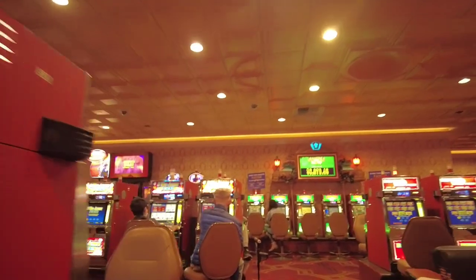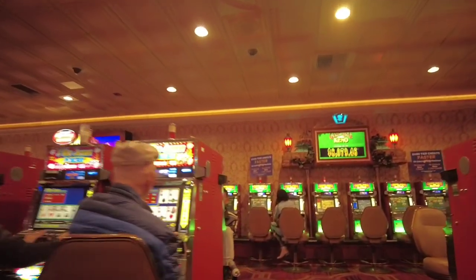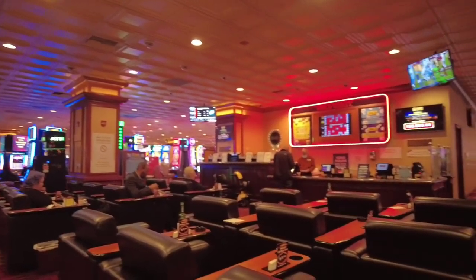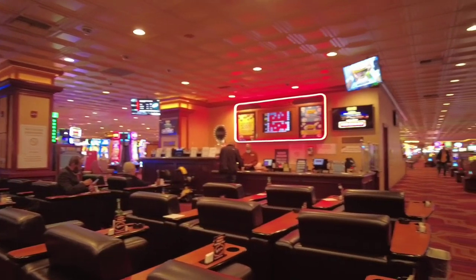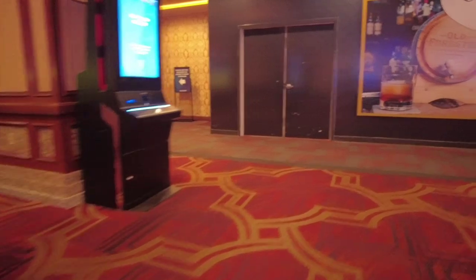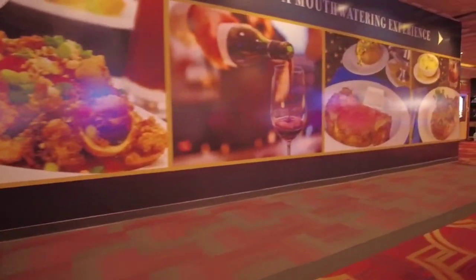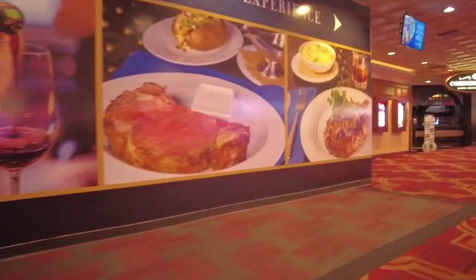Now back on the main floor, located behind the escalator, is the relaxing Gold Coast Keno Lounge. Enjoy live keno games daily from 8 a.m. until midnight. Now walking on the west side of the casino floor, here's where the buffet was located, probably never to return.